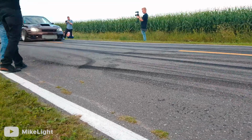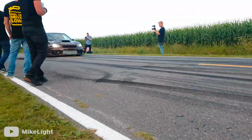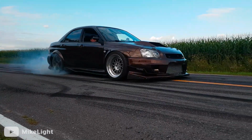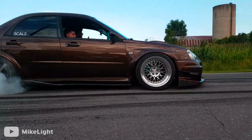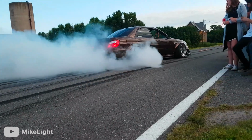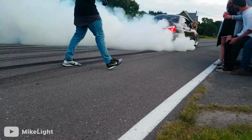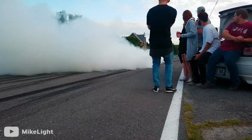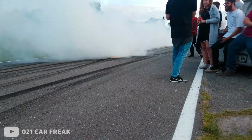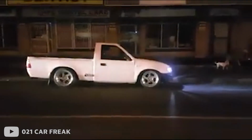And here we have a 2JZ Subaru STI burnout. And this guy with a 2JZ backy clearly loves his launch control.